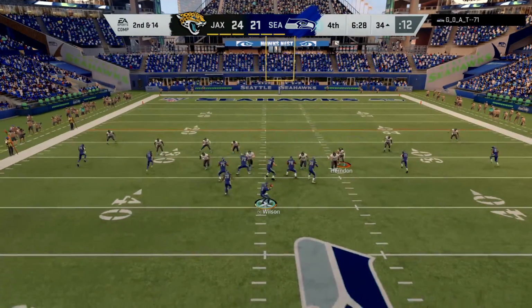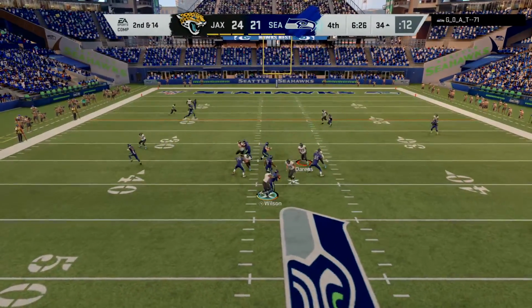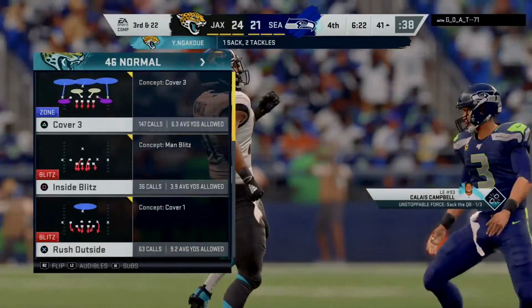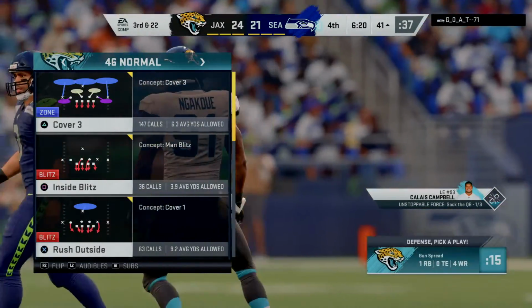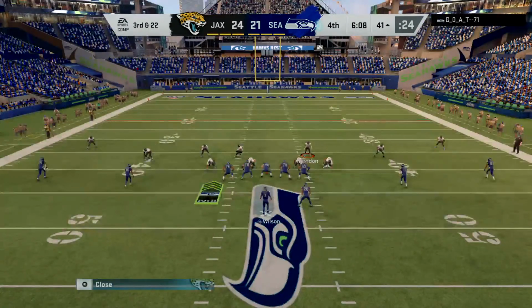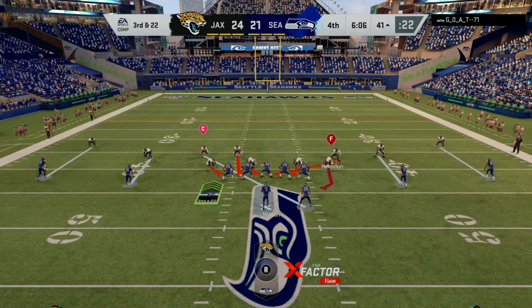Now they'll throw it with Wilson. Nowhere to escape, and he goes down. Sacked by Yannick Ngakoue, the former Maryland Terp. Wilson and the Seahawks looking for something big following the sack. It's 3rd and long here.